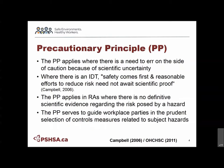One of the big things that we learned from the Campbell report was the precautionary principle. Where there's uncertainty or a lack of scientific information, which we're still evolving, we're still learning about the disease itself and its modes of transmission. So there's certainly a need for the precautionary principle. When we think about it in terms of control measures and their application, where there is uncertainty, we want to err on the side of caution and be prudent.